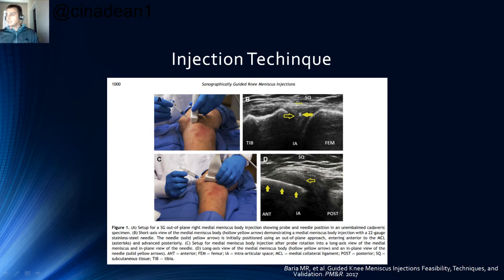And so real quick, you can kind of see the different approaches and how they inject it, and then how they can make sure they get it into the meniscus, like right there where it needs to be. Move on to the next slide.